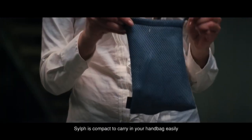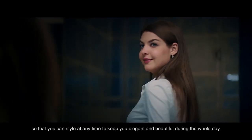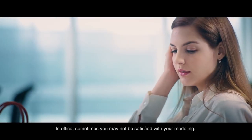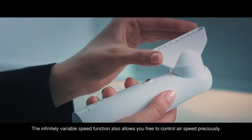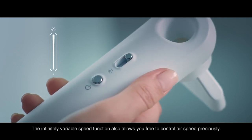SYLPH is compact to carry in your handbag easily, so you can style at any time to keep you elegant and beautiful during the whole day. In the office, sometimes you may not be satisfied with your styling. The design of the magnetic nozzle makes styling much easier. The infinitely variable speed function also allows you to control airspeed precisely.